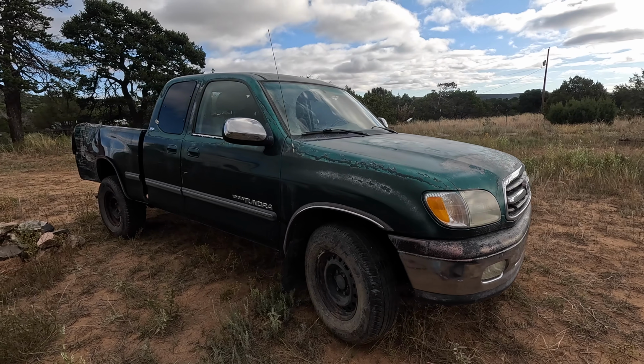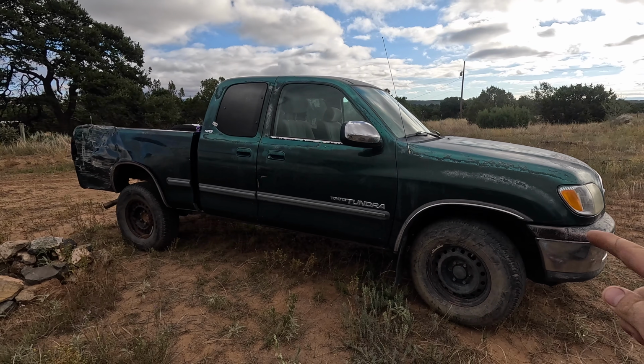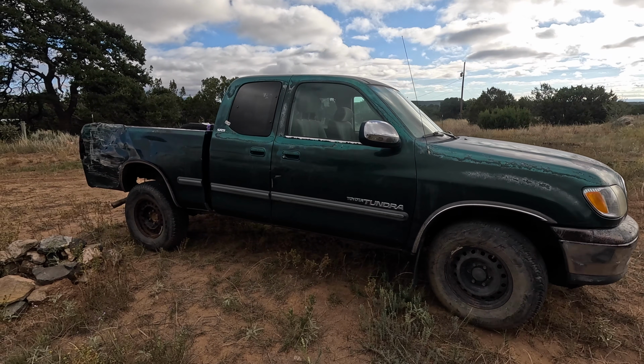I just saved this absolutely destroyed Toyota Tundra from the scrapyard. It doesn't run, there's immense body damage, but I think it's savable. This here is a 2002 Toyota Tundra with the legendary 2UZ 4.7 liter V8.